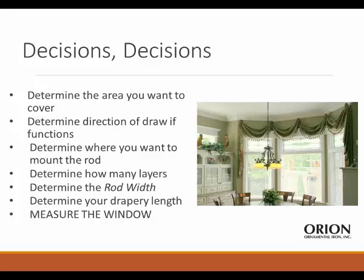Where are you going to mount it? This determines the finished length. Typically remember, custom hardware solutions should never be mounted on the frame of a window unless you have obstructions such as soffits that require you to do that. One of the differences between custom and off the shelf is that it's never mounted on the frame. And you want to make sure there's enough wall space around the top of the window, enough room for finials at the top.